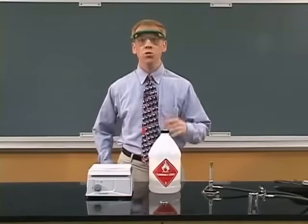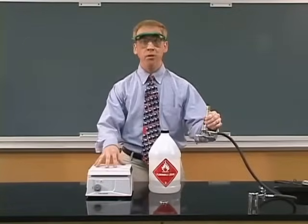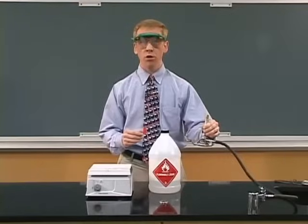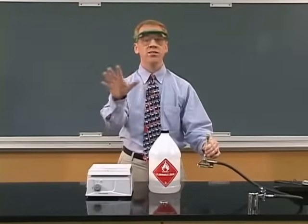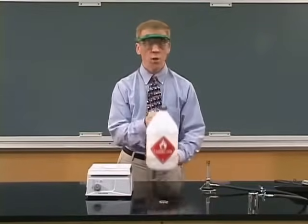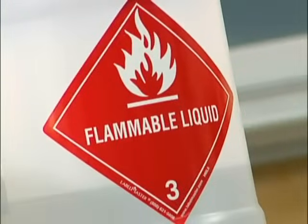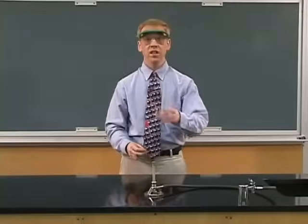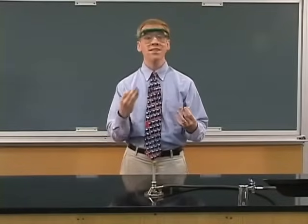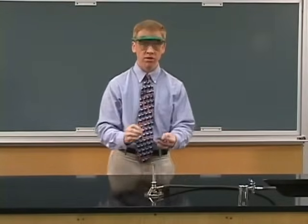In science class, we often heat stuff up. You may use a Bunsen burner, a hot plate, or maybe even an alcohol burner. We must exercise extreme caution when heating things up. Remember, never, ever have flammable liquids near a heating device. This is a Bunsen burner. I'm going to demonstrate how to properly light this particular model of Bunsen burner.